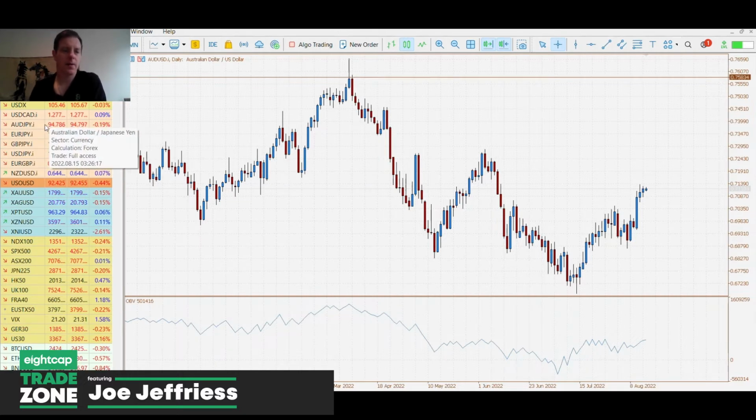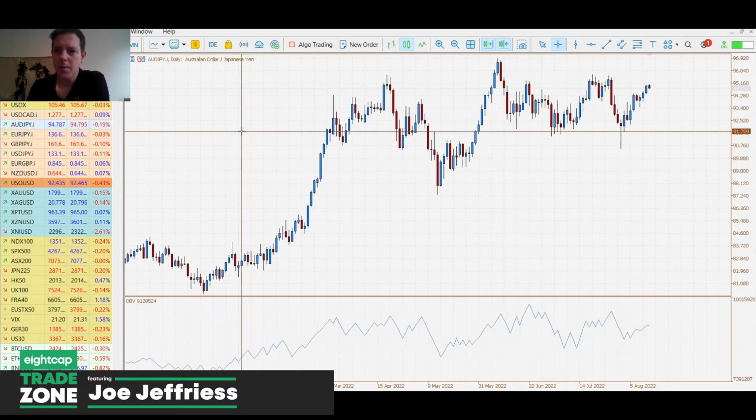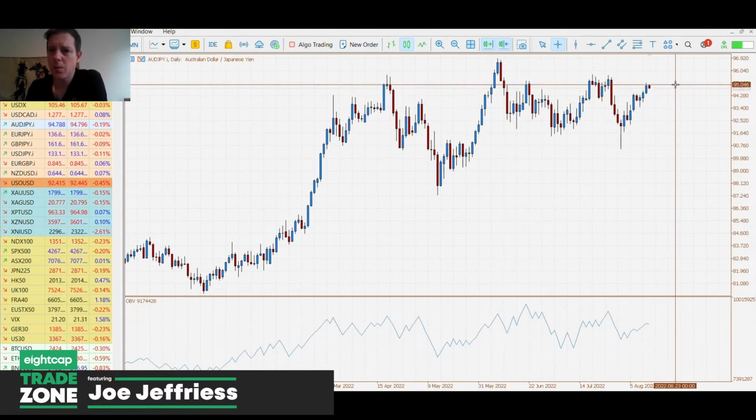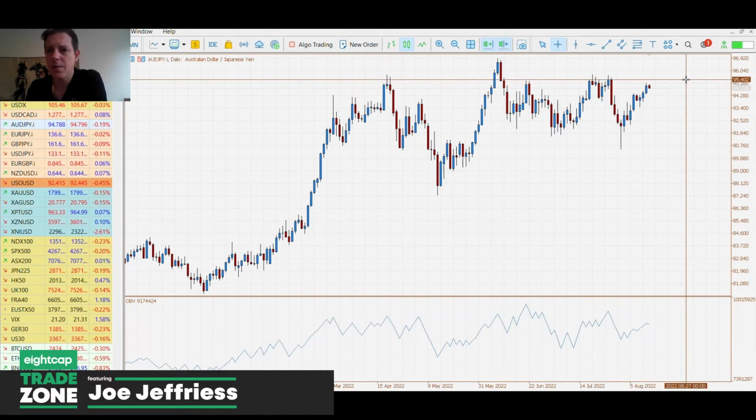Now over to the yen, we are seeing a bit of weakness against the yen. So we had a positive session to end last week. We would like to see if there's any further buying, if the Aussie yen can retest or break that 95.40 point.